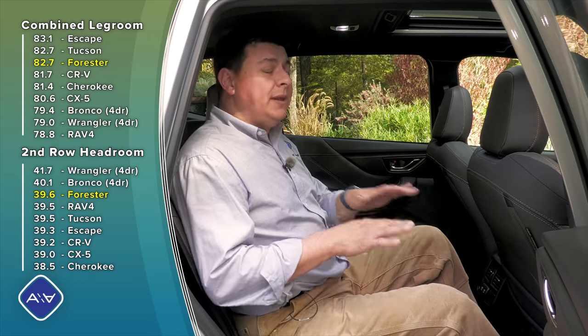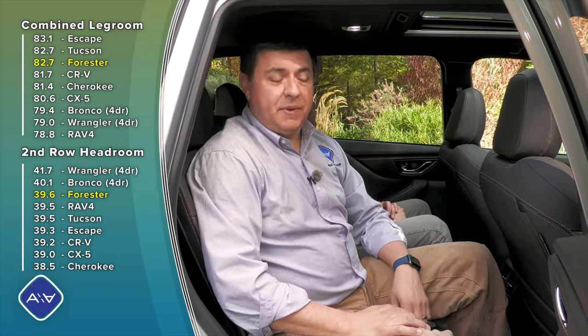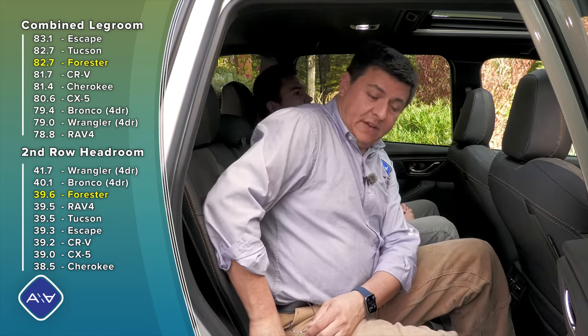Ford measures their legroom a little bit differently, and in the real world, this is certainly the roomiest, and again, tying with that Tucson. You'll really notice that if you plan on putting rear-facing child seats in your compact crossover, that there's a lot more room, especially if you put taller adults up front and have those rear-facing seats behind. The rear seats do have a recline mechanism.